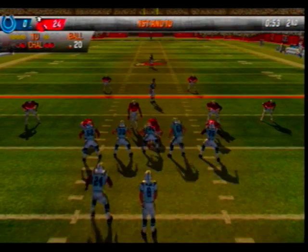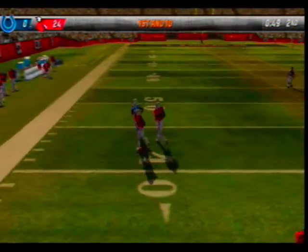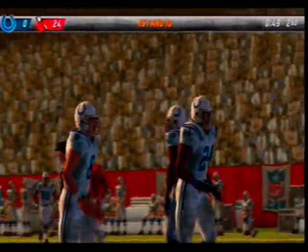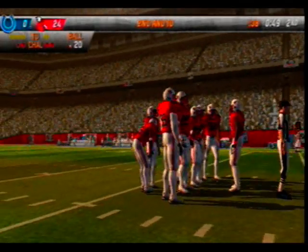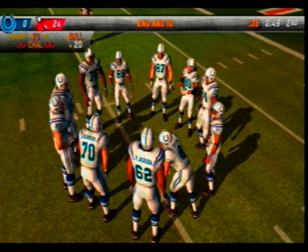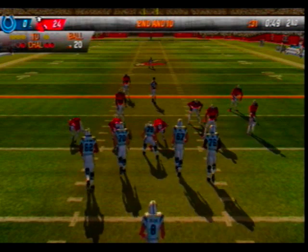Wiggins will work out of the shotgun with the throw. Incomplete as the defender knocks it away. He has a knack for making a big play. That was another one right there. Andrews was the intended receiver on that play. Second and 10. Ball on the 20-yard line.